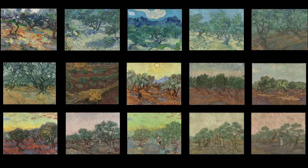Looking back on his production from Provence, Van Gogh felt the olive groves were among his very best work. Indeed, they're a powerful demonstration of what he believed was the future of modern art. Paintings based on the direct observation of everyday life that employed color, line, and form to express deeper meaning about the subject, and that in turn moved us, the modern viewer.